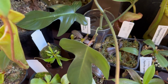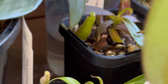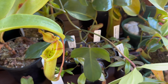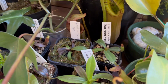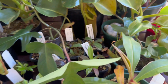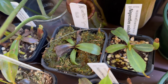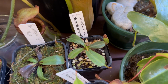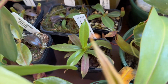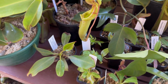Oh wow, there's a new pitcher on my Veitchii cross platykyla that's opened back there. Still very small, but that's going to turn out to be a nice plant. The pitcher on my Boschiana's just about to open in there. 2 Veitchiis are going well. A couple leaves are dying off on the gold form, but the Barrio one's doing quite well. And my Spectabilis has a new pitcher forming in my Boschiana's pot, so I'm excited for that.